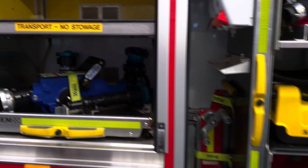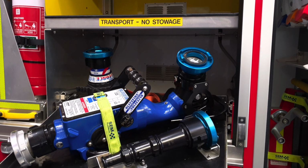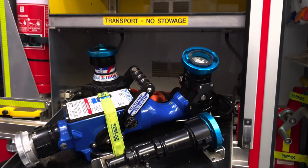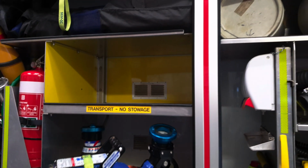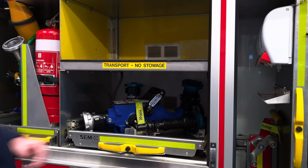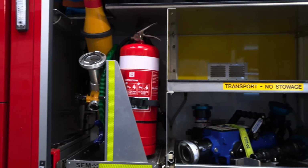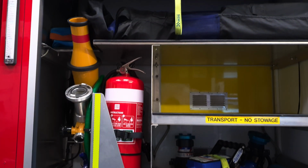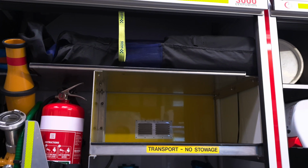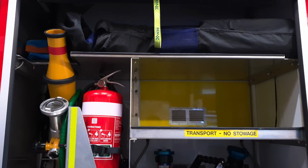As we keep on walking through, we can see this here is what we call our ground monitor. A ground monitor effectively allows us to run a lot of water without having to have crews actually hold that hose and try and hold that jet reaction. So we can do that in a safe manner and put a lot of water on that fire quite quickly. We have some basic firefighting equipment in this locker, including some extinguishers. We include our large foam branch for foam operations, as well as what we call our cooling chairs at the top. And cooling chairs effectively let our members who have been wearing breathing apparatus or working quite hard at the job to actually cool down quite quickly.